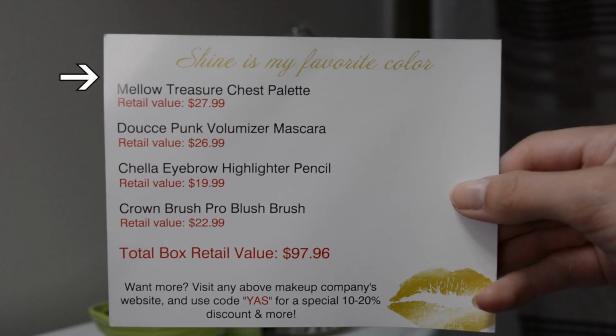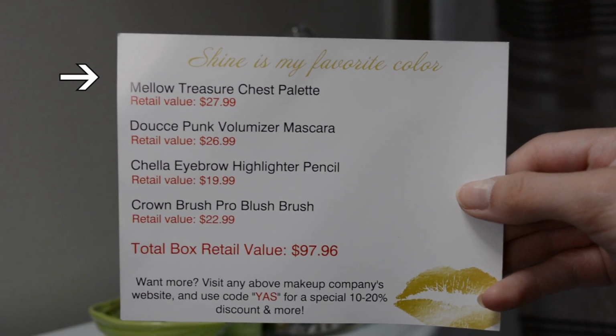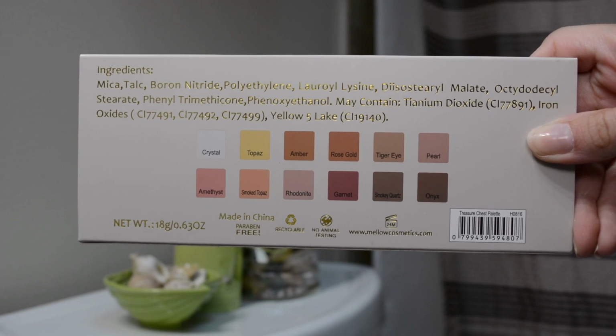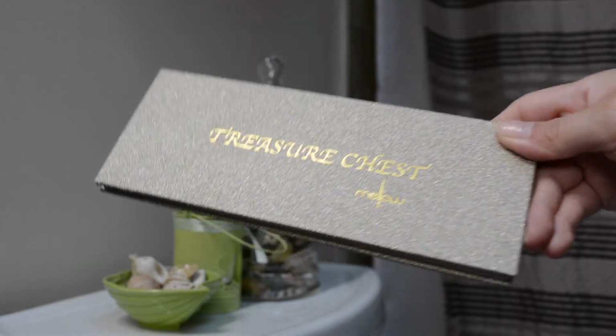It retails for $27.99, which actually isn't that expensive when you consider how much palettes at Sephora are. But still, I would consider that a high-end palette. And I like that the ingredients are in big letters on the back of the box here. Made in China, paraben-free, recyclable, no animal testing. Oh my god. It is spectacular. It is beautiful, and I'm obsessed with it.